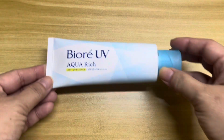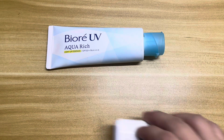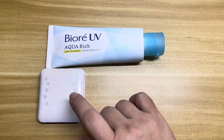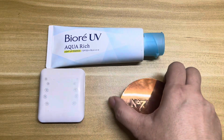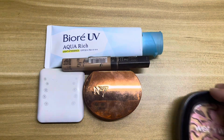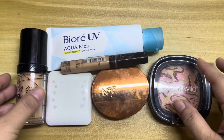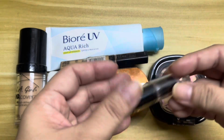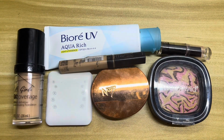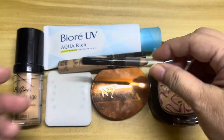Before I share with you the products that I'll be rolling in, let me just do a recap on the products I hit goal on for this check-in. So we have this Biore Aqua Rich Light Up Essence, the Nichido Powder, Eyebrow Powder, this number 7 bronzer, the Maybelline Fit Me Concealer, the Wet n Wild Boozy Bronze Highlighter, the LA Girl Foundation, this Bullet Lipstick from Wet n Wild, the Mauvauta Here shade, and lastly, the Lancome eyeliner.